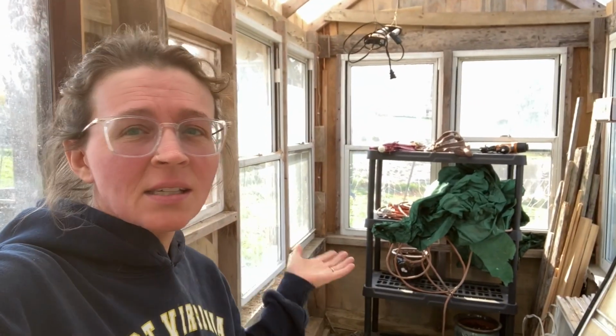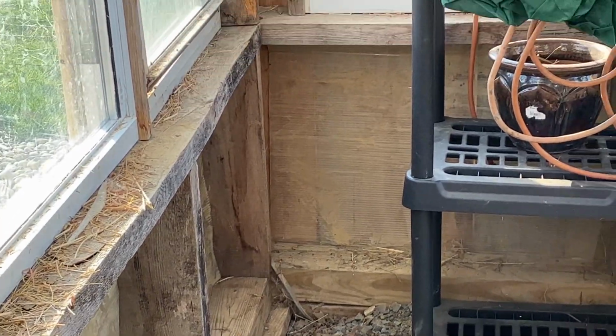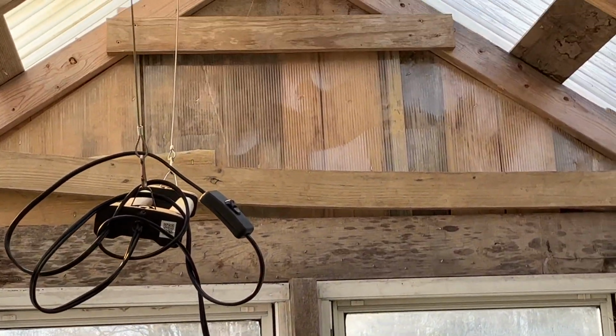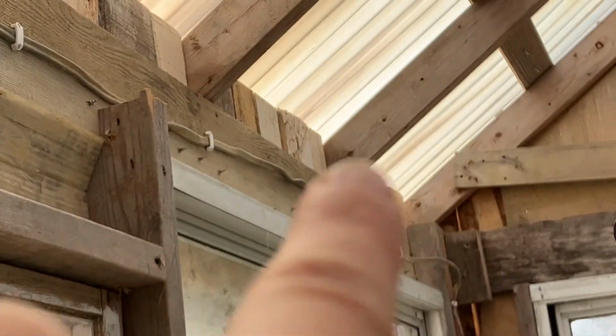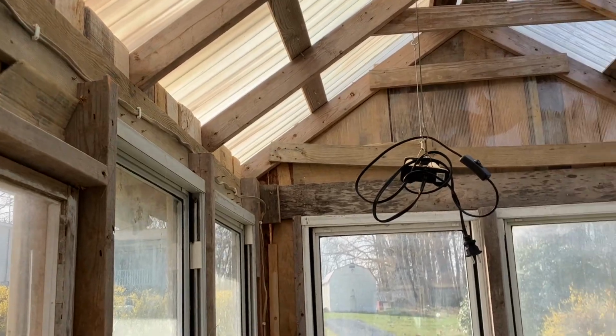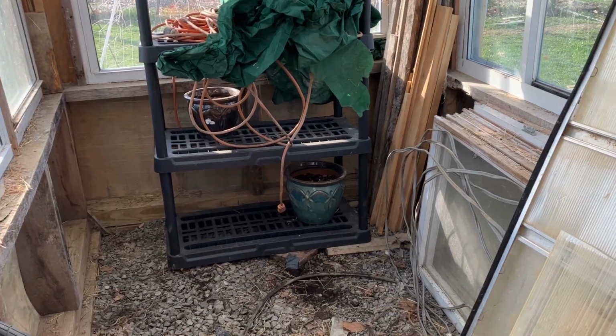All right, so it doesn't look very different, but all of this plastic is now stapled in, so it will help for sure with insulating. Now, I still have to figure out the top part up here, but that is a project for another day. Spent 2 days working on this, and by 2 days, I mean like 2.5 hours, which is about an hour a day. So it doesn't look like much, but we are one step closer to being able to put baby seeds out here. I'm very, very excited.